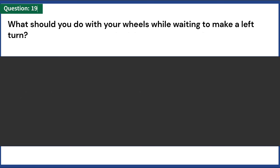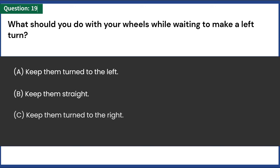What should you do with your wheels while waiting to make a left turn? A. Keep them turned to the left. B. Keep them straight. C. Keep them turned to the right. Answer, B. Keep them straight.